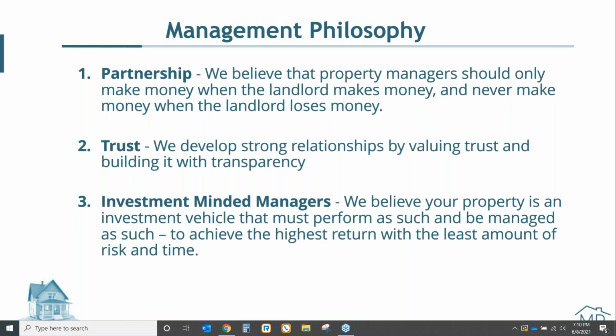Lastly, we are investment-minded managers. There are some property management companies that only do property management. They don't sell investment properties. They don't coordinate 1031 exchanges. They don't help landlords set up their insurance and financing. At Marsh Riddick Real Estate, because we're so focused on investment real estate, we really do treat your investment just like our own. And we look at the income and expenses, and it's our goal to always help our clients achieve the highest rate of return on their properties as possible.